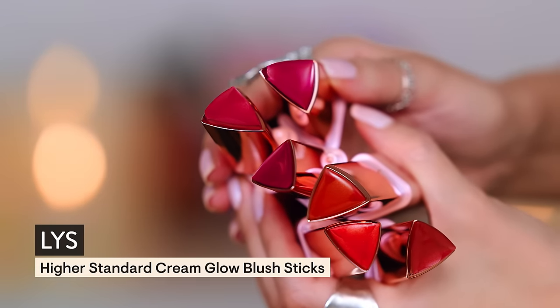And in fact, I'm gonna go into a little bit of Gucci to kind of course correct the situation right now because I'm not liking that. I'm picky, I know. Okay, better. Let's try out one of these LYS blushes because I just cannot resist.